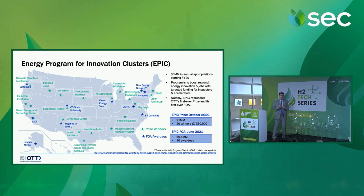Another program, EPIC. We fund accelerators and incubators all over the country. We have a program that awards funds to entities that want to create accelerators and incubators. We are in our third year now. These numbers are a little bit old, but we've awarded over $5 to $10 million. All of these incubators and accelerators are accepting applications at no cost. So if your company is interested in commercializing further, this would be the program to look at.